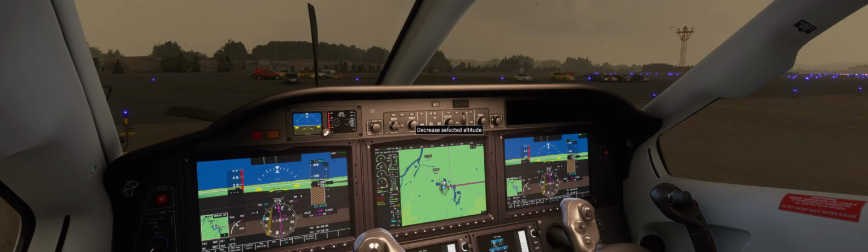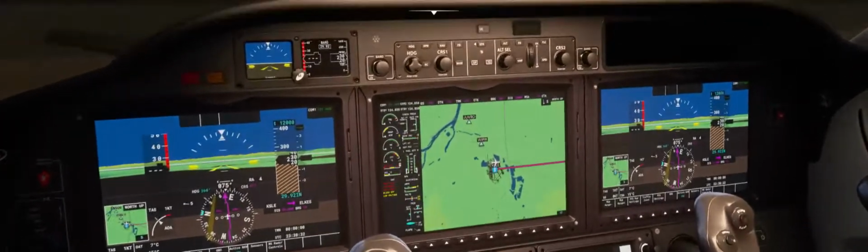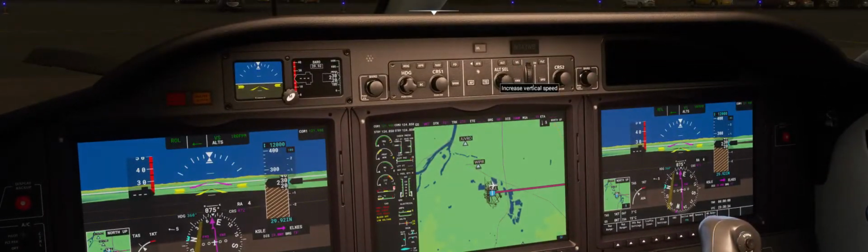Low altitude IFR, but IFR obviously. Look at that, I just noticed that. Walmart. Walmart, that's crazy. Talk about level of detail. Anyway, okay, so we've got our altitude set. Now we'll set our VS at 1,800 feet per minute.